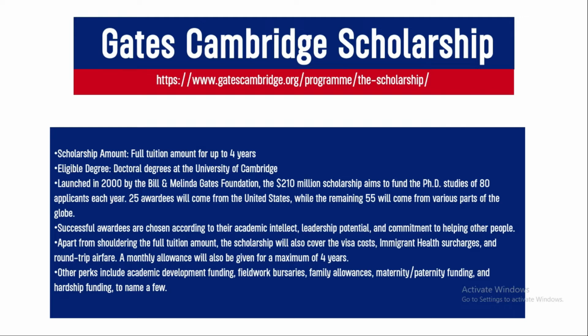25 awardees will come from the United States, while the remaining 55 will come from various parts of the globe. Awardees are chosen according to their academic intellect, leadership potential, and commitment to helping other people. Other perks include academic development funding, fieldwork bursary, family allowance, maternity and paternity funding, and hardship funding. A monthly allowance will be given for a maximum of 4 years.